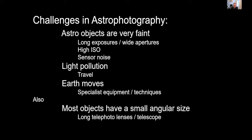A big problem is light pollution. Depends where you live. People like Dave live out in a lovely dark sky area and you can just walk outside of his back door, and it's excellent for astrophotography. Other people may live in a more urban location and you go out of the door and you're lucky to see more than a few stars. So in most cases, to avoid the worst of light pollution, you need to travel to somewhere with a bit of a darker sky.